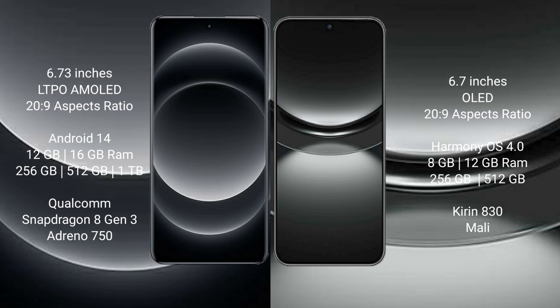Xiaomi 14 Ultra comes with 12GB, 16GB RAM and 256GB, 512GB, 1TB internal storage, Qualcomm Snapdragon 8 Gen 3 processor and Adreno 750 GPU. Huawei Nova 12 comes with 8GB, 12GB RAM and 256GB, 512GB internal storage, Kirin 8030 processor and Mali GPU.